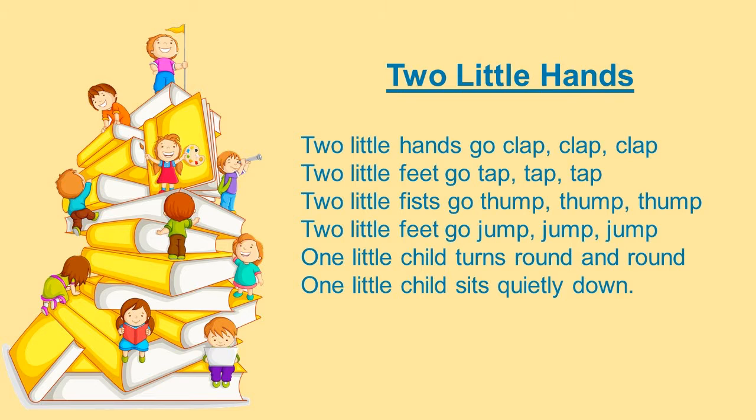To get ready, let's do our song. Here we go. Two little hands go clap, clap, clap. Two little feet go tap, tap, tap. Two little fists go thump, thump, thump. And two little feet go jump, jump, jump. One little child turns round and round, and one little child sits quietly down.